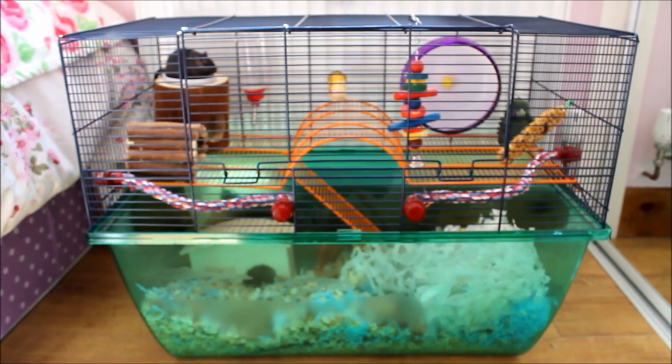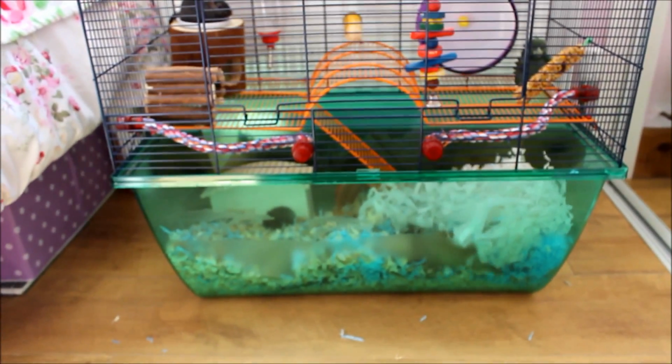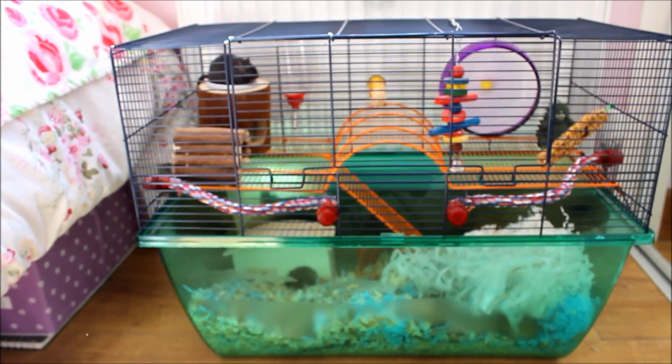Hi everyone! So this is finally a cage tour and video of the gerbils' new cage. So as you can see, I did purchase the larger Gerbilarium.